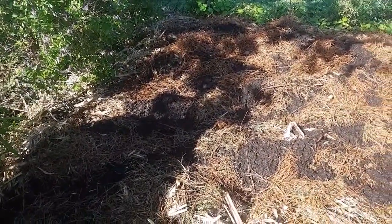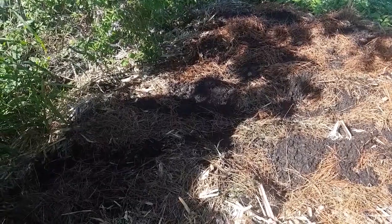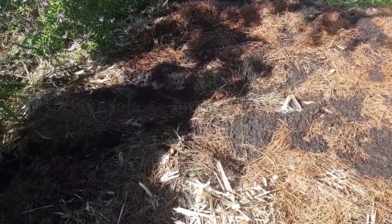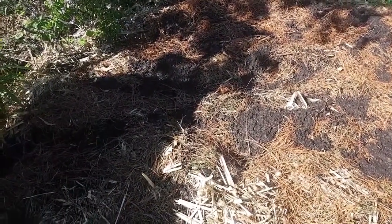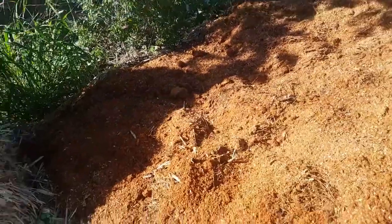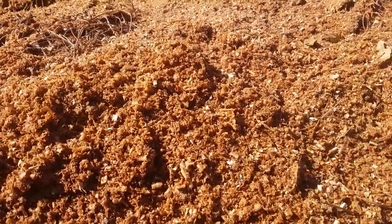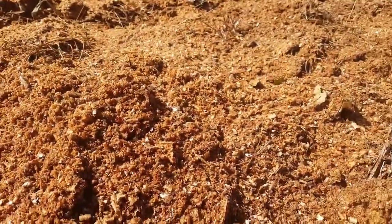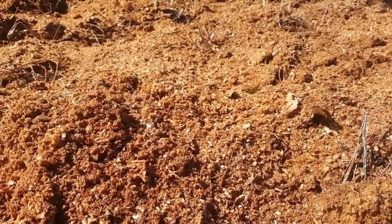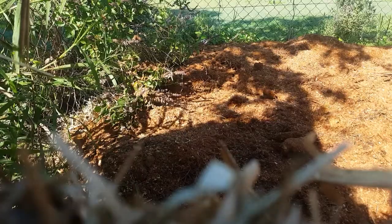It's important to wet the layers like you would compost, because you want that moisture so that everything will break down. You don't want it too moist because you don't want to cause your potatoes to rot, but you just want it moist so that everything starts to break down into soil. So now we're going to add the sawdust. Now the sawdust layer is to help block out the light so that you don't get green potatoes.